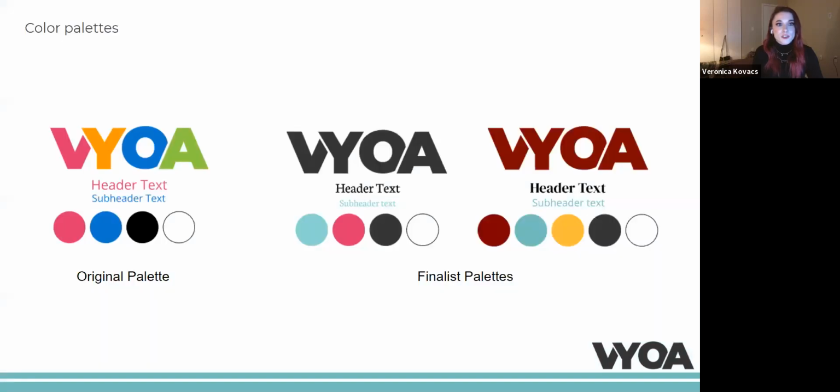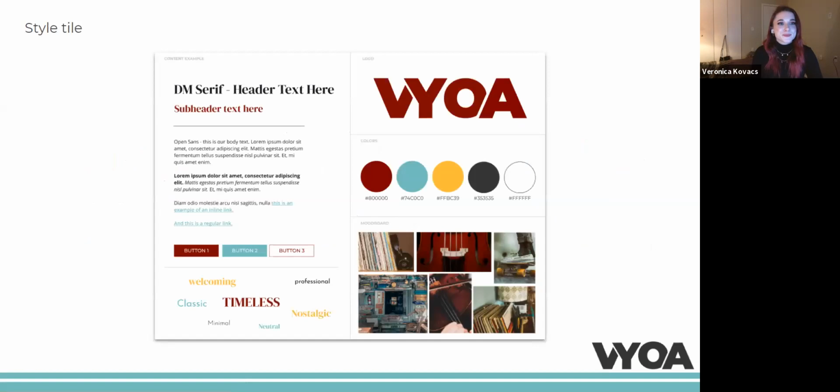So first, we wanted to determine the color palette. The client felt as though their current color palette, as seen on the left, was outdated and a little too juvenile to represent their brand anymore. We compiled a few style guides with color palettes that better represented the VYOA. We drew inspiration from their history, building, vision, inspirational sites, even their current color palette, along with colors they suggested. With input from the client, we ultimately decided on this.